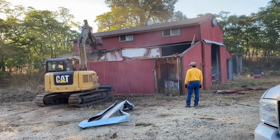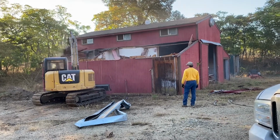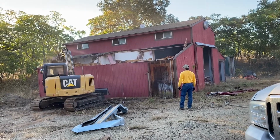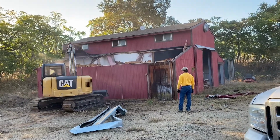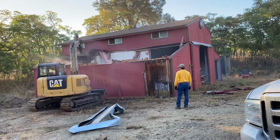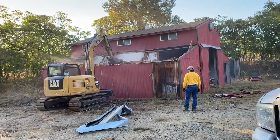This is a relatively old project, so there are no drawings to refer to to see how it was built or what the intention was when it was built. So the contractor really doesn't have any idea of whether or not there's any footings here. Because that's not expected, he would not have included that in the bid.